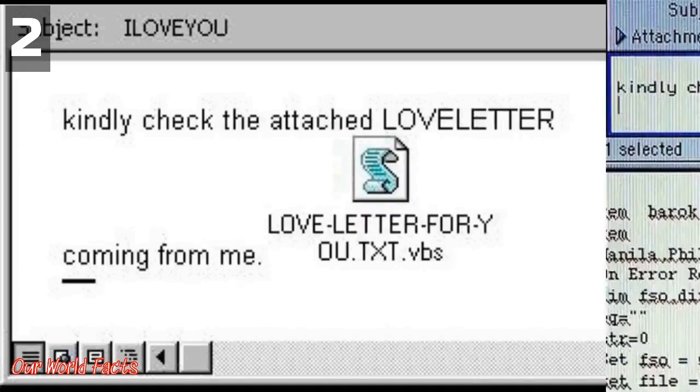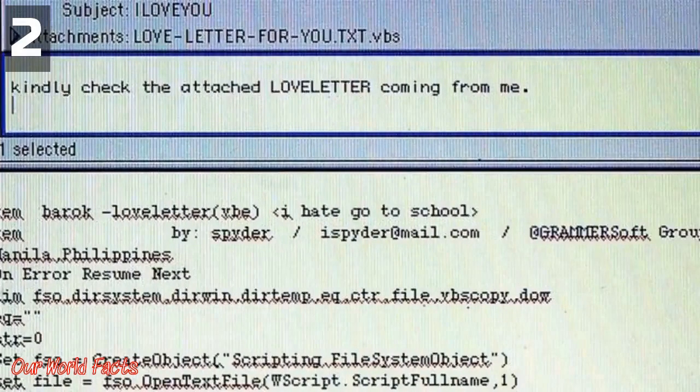The hidden script would destructively overwrite random files on the computer and automatically send a copy of itself to every single address in Microsoft Outlook, causing it to spread extremely quickly.